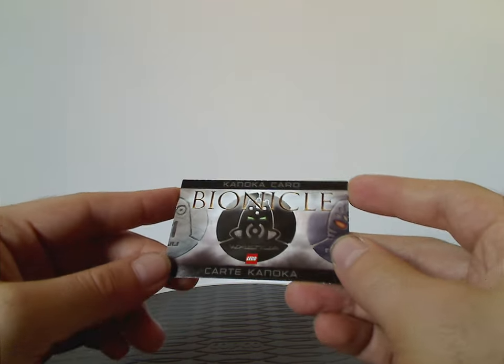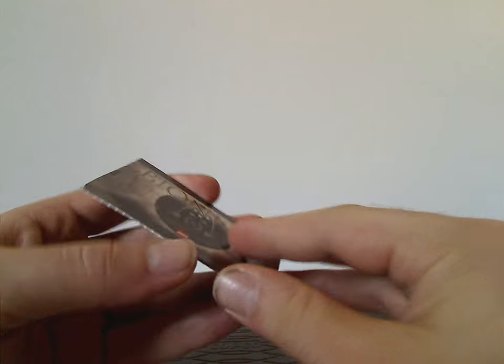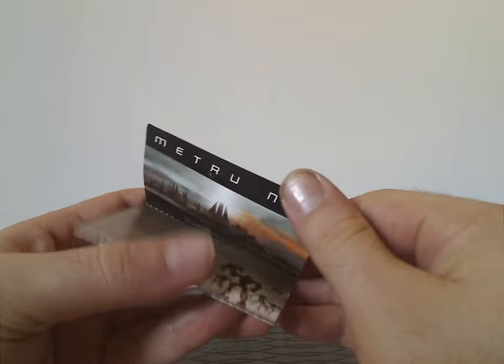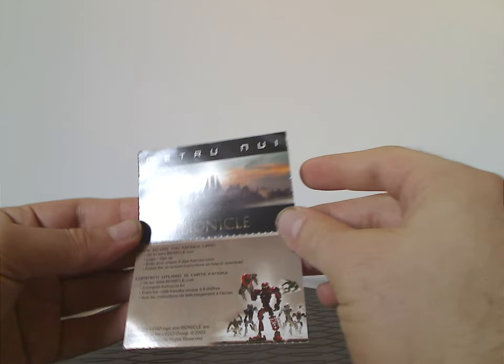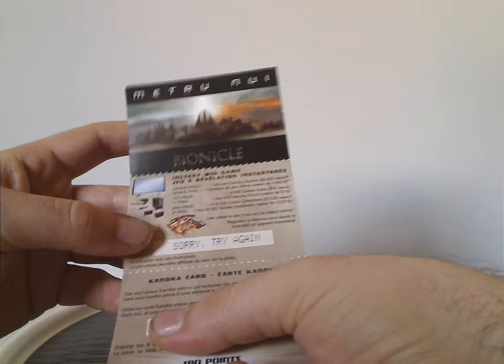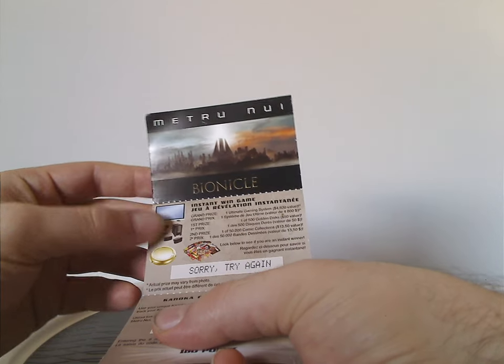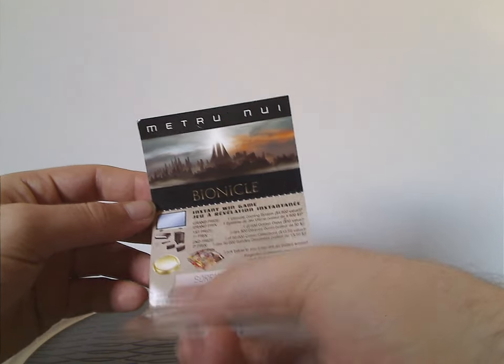And also this little card, where you can open it and hope to possibly win stuff through Kanoka Club. And of course, sometimes it says sorry, try again. Well, unless it was by chance. But of course, some of which you can get in other ways today. But yeah.